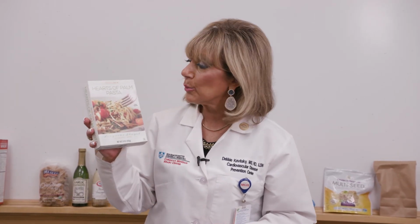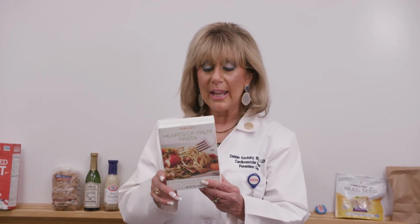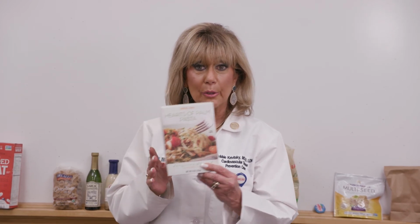There's also alternatives to pasta. This is made from hearts of palm. This one is available at Trader Joe's. That's their hearts of palm pasta. But you can also get, for example, on Amazon, Palmini, which is another one. And they're made from hearts of palm. They taste delicious. And instead of a couple of 100 calories, you go down to 20. If I ate the entire box, you're going to see that it's only 60 calories for the box. So it's a great lower calorie, lower carb alternative to pasta.